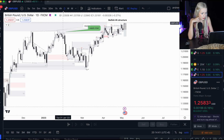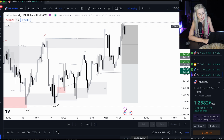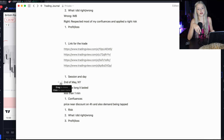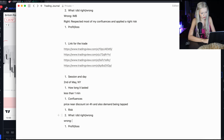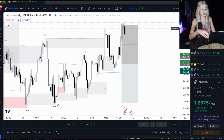On 4 hours, what did I see on 4 hours that I wanted to take the trade? Oh, I saw that the price was near the discount area, and also demand being tapped. But that wasn't enough, because it was the demand that created an eventual 4-hour change of character. So this is what I did wrong. Searching for a buy inside a demand that could potentially create a 4-hour bearish change of character. So this was my mistake, first of all. And this is why the trade didn't work.